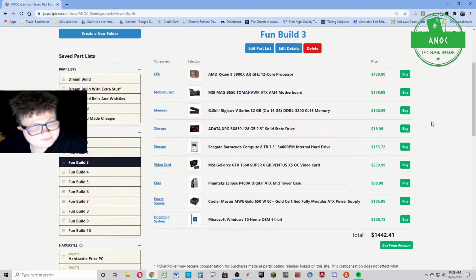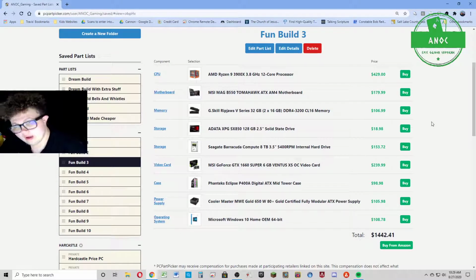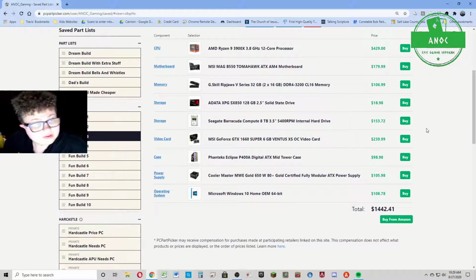So yeah, I got the ADATA XPG SX850 128 gigabyte 2.5 inch solid state drive. And then the other storage, I have the Seagate Barracuda Compute at the 8 terabyte range. So yeah, that last one was 20 bucks. This one here is like 154, 155.